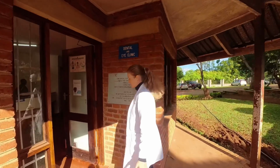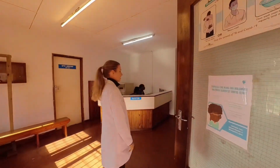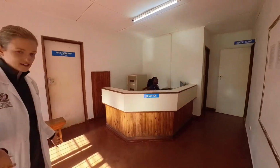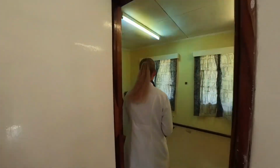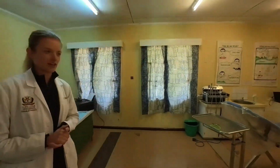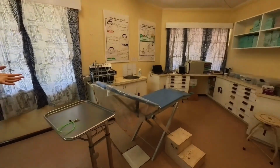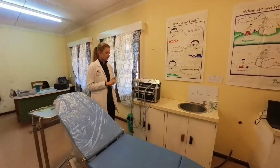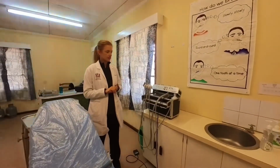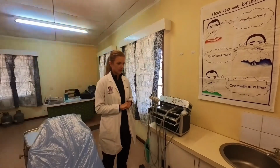So here is the dental clinic. We're going to come in through the reception area here. And this is our waiting room area. And then this is the clinic. So it's a very small clinic at this point, but we have one dental chair here. And we have this unit here that allows us to do some cleanings and fillings and more complicated extractions. So that's been a new addition, so we're really excited about that.